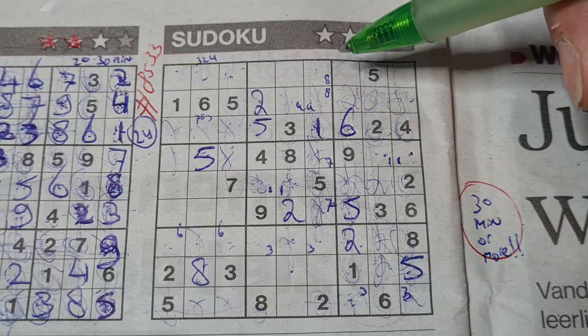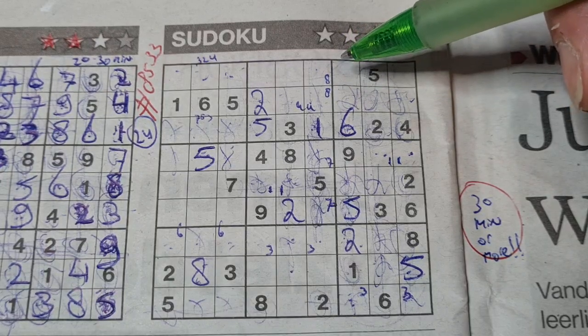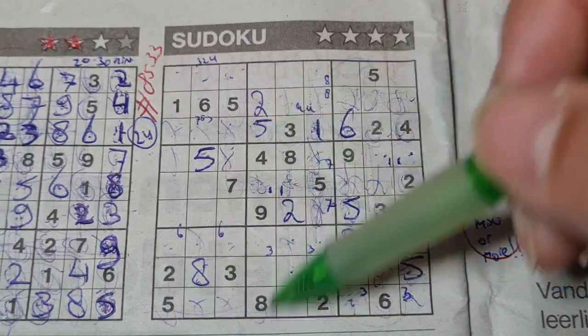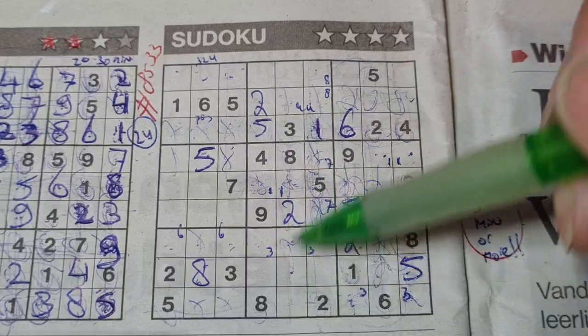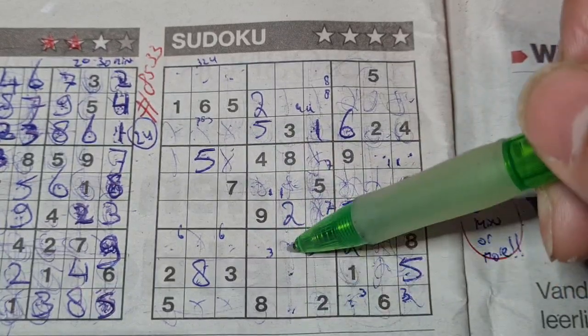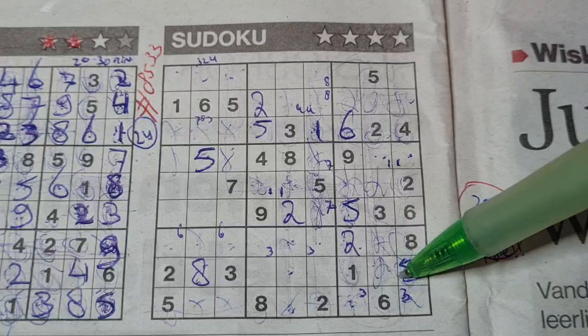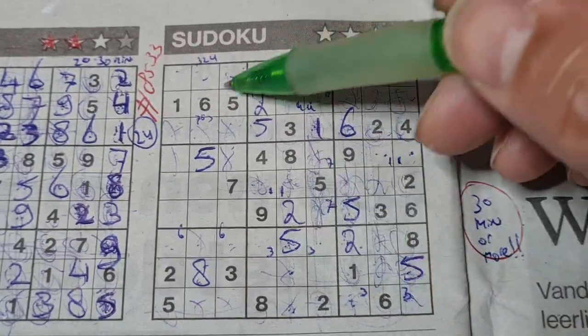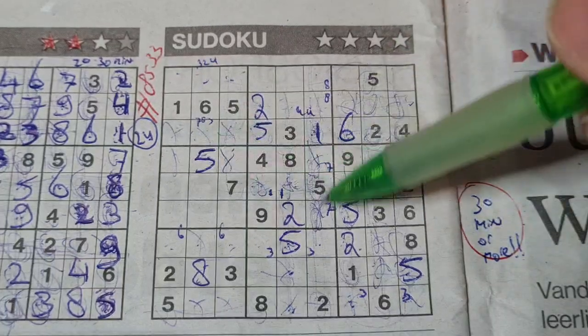Then, let's see, 7, 8, 9. We have not all the 5s. 5 in this column, 5 in that column. So in the column between, the only 3 places left for the 5 are here or there. We have a 5 in the last row, no 5 there. 5 in the row above, no 5 there. The only place left for the 5 should be there. And all the 5s are used.